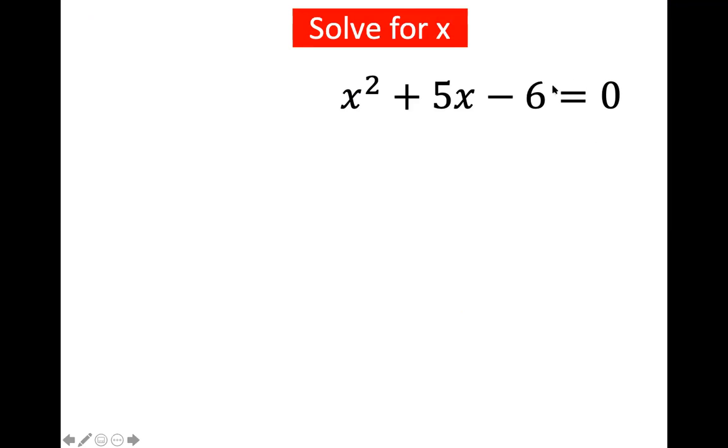Before, we tried to get x's on both sides, and then we moved numbers around. Well, it turns out there's an easier way as long as it's a quadratic equation. If it's a quadratic equation, you are allowed to use this trick, and here comes the trick. The trick is factor it. So what we're going to do is factor it.